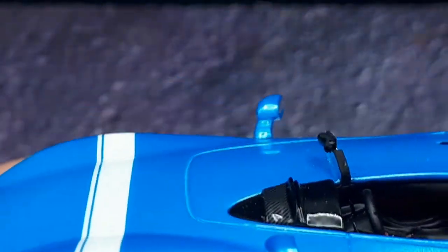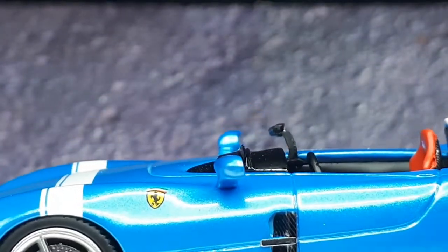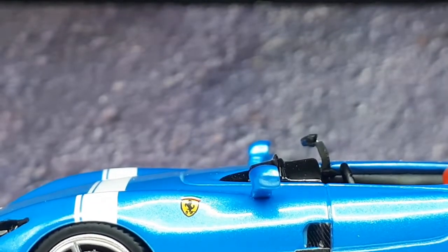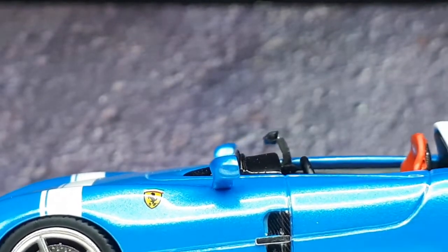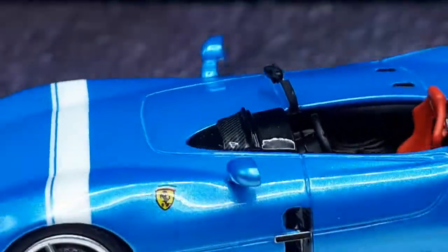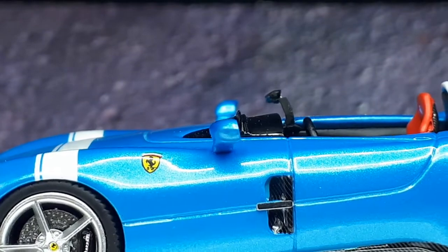So this might be that whole virtual windshield. You see how the wind would come here and kick up on this cam back, and then it would kick the air up over the driver. So I'm only speculating, but that's the only thing I can imagine would be the virtual windshield.